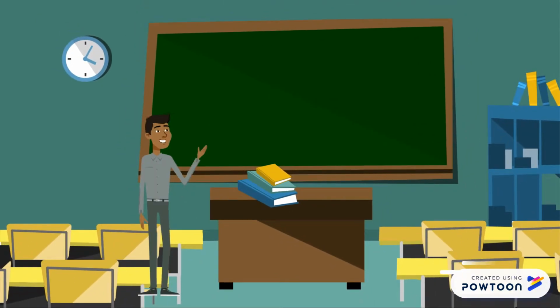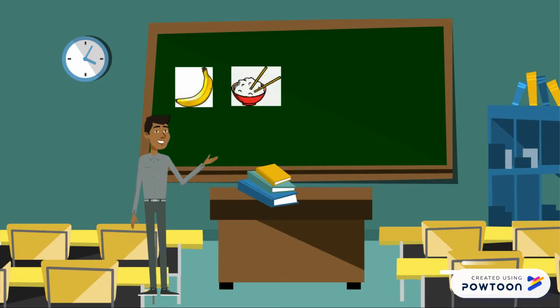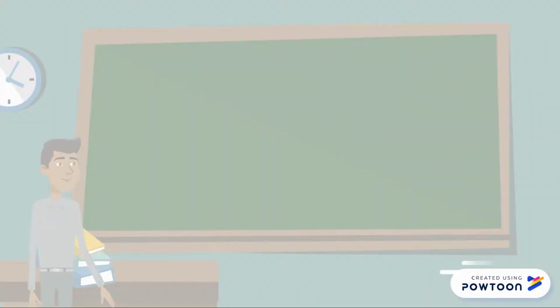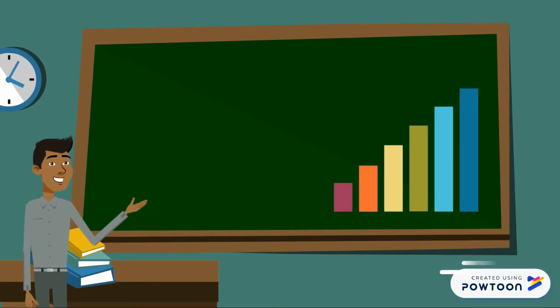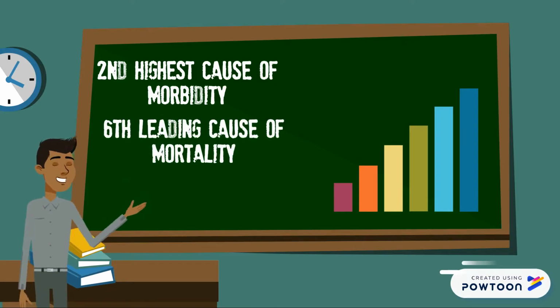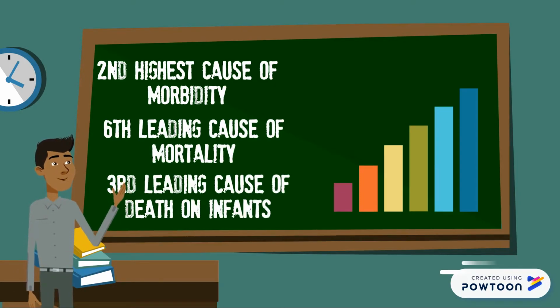Diarrhea usually goes away on its own, although drinking plenty of fluids and following BRAT, which stands for bananas, rice, applesauce, and toast, may help. Believe it or not, in the Philippines, it is the second highest cause of morbidity and the sixth leading cause of mortality. It is also the third leading cause of death to infants under 5 years of age.